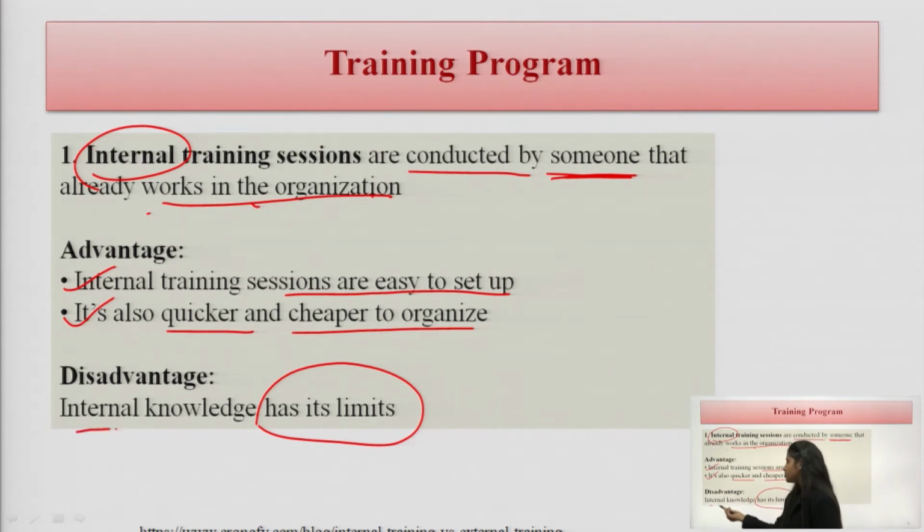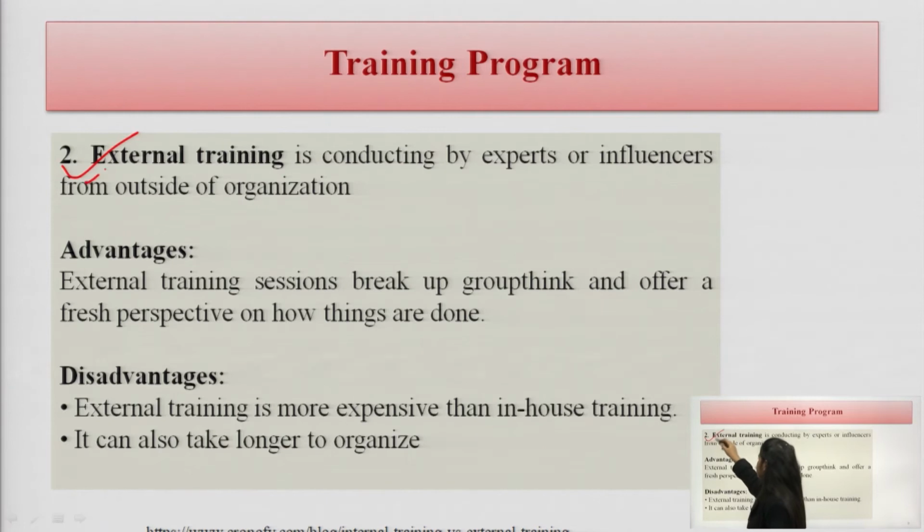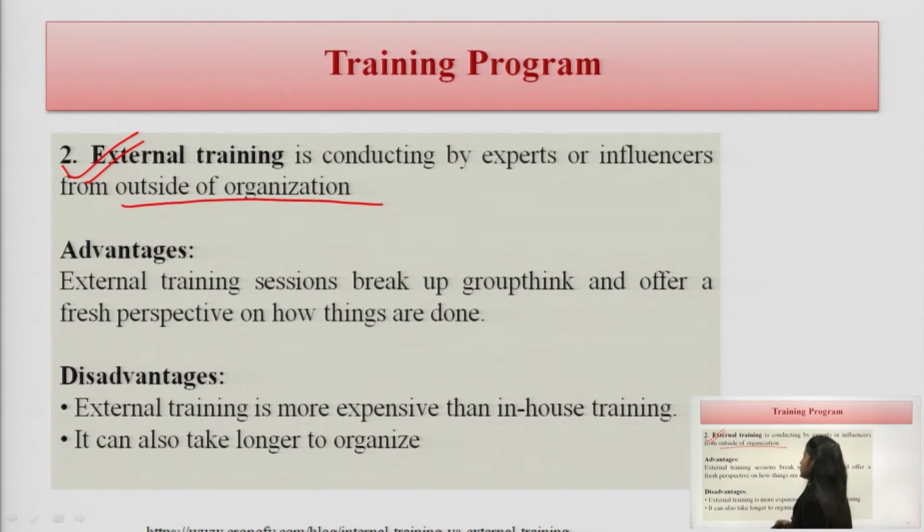So the knowledge is only the internal knowledge. So internal knowledge of course has its limits. This is one of the basic disadvantages for the internal training. Now coming to the external training: as the name shows, in the internal training it is inside the organization. Similarly, the external training is outside the organization.